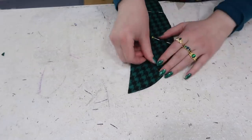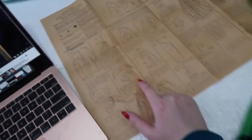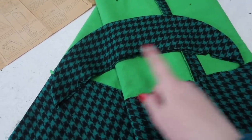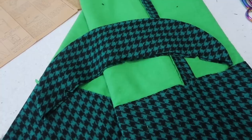I didn't actually end up clipping the edge. Instead, I trimmed it down to about 1/8 of an inch and pressed it open. And then I turned it right side out and pressed it again, so the edge was nice and sharp. And this is really staying and holding in shape quite well. I don't think it's necessary to baste across the bottom edge, but I'm definitely not opposed to doing that if I feel it's necessary in the future.